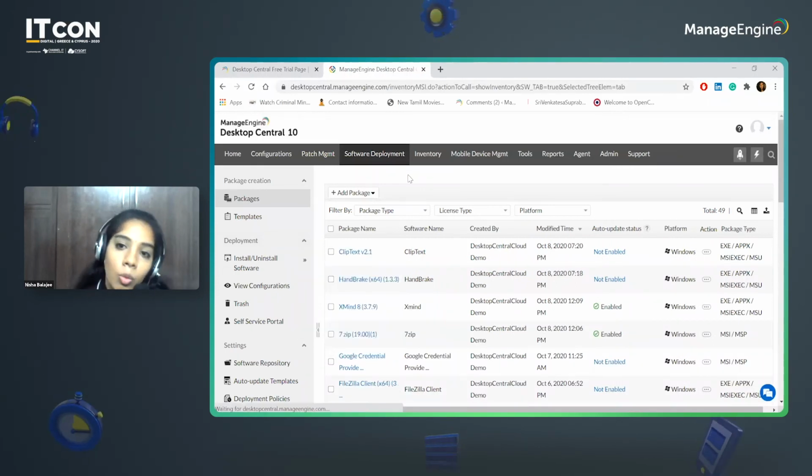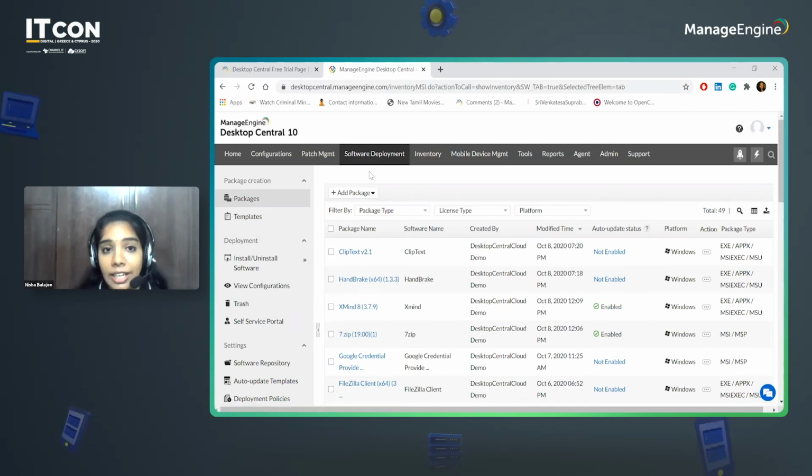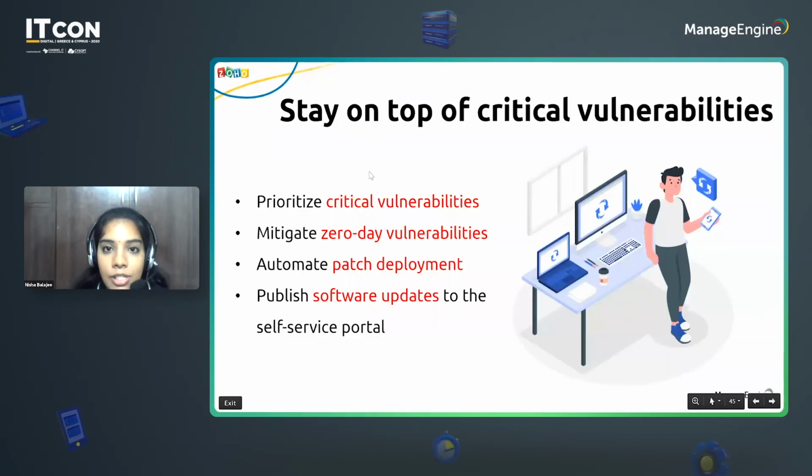Similarly, in case of software updates, you can choose to automatically deploy the software updates to all the endpoints, or when they are connected in a work from home environment, you can choose to post the updates in your self-service portal such that your end users, when they connect to the network, can automatically view the updates available and update any and every application present in their device. So with these simple steps, you can ensure that your device is completely secure in your IT network.